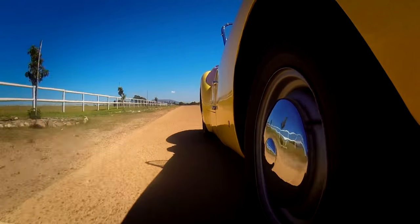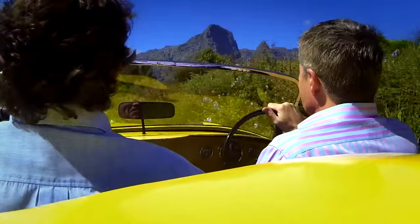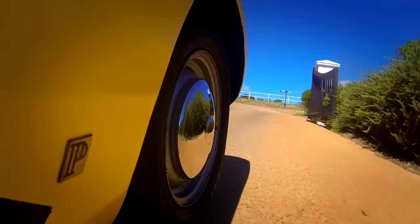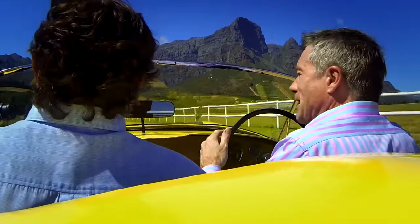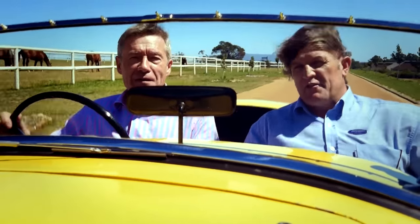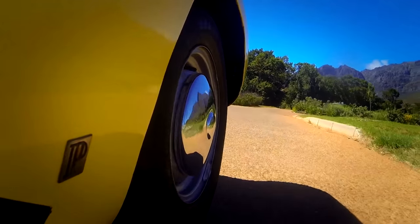Protea, where does that name come from? That's our national flower. So wait, this is what, 1956? 57. Oh, I've got to get down. I'm not going to get up. Oh, I've got to get my double declutching skills back. This is the very first ever South African made car. Yeah, other than two gentlemen, early 1900s, Street and Smith, who made an attempt. They tried to build a car, but never went into production.